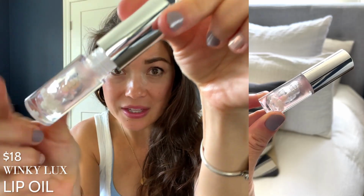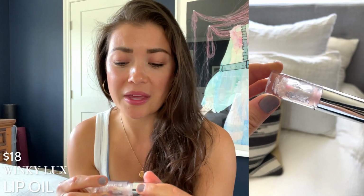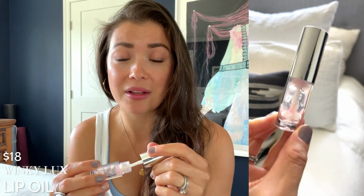This is another Winky Lux product that I use. This one, I don't know if they make this one. This is from the holidays, so it has little snowflakey things in it. I don't know if they make the exact same one, but they make the same lip gloss formula. And this is like a lip oil.